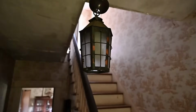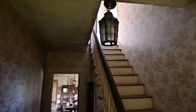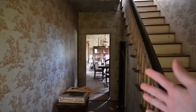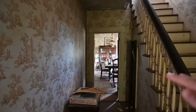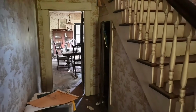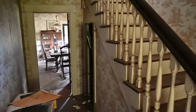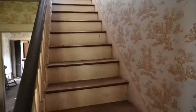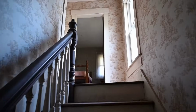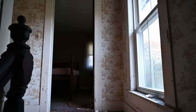Here's the front door though. This is where we first enter, and you're greeted with beautiful wallpaper and a beautiful lamp as well. In a lot of these houses there's a small staircase on one side and then a hallway on the other side to go to the rest of the house. And they even had a little Harry Potter type thing right there with a closet area under the stairs. But let's go up and see what's upstairs. I'm assuming it's just gonna be bedrooms and stuff like that.